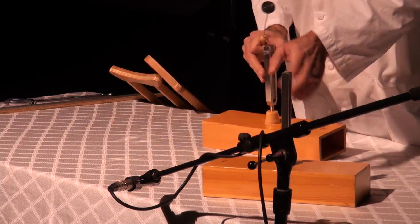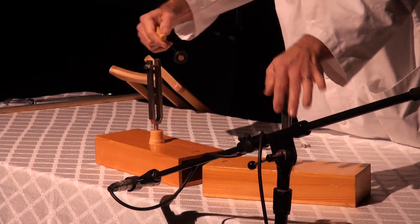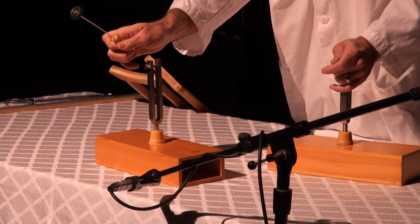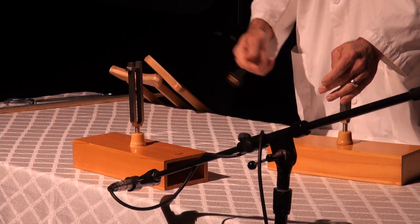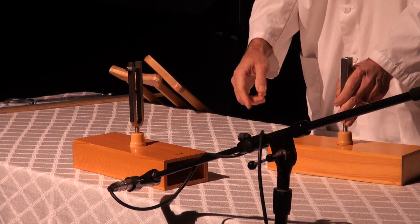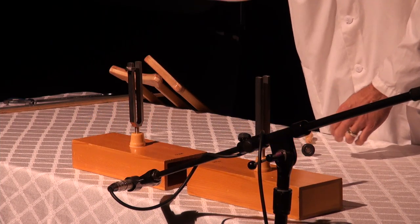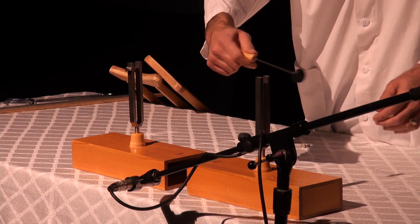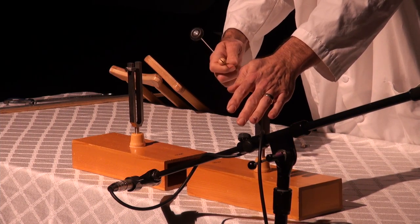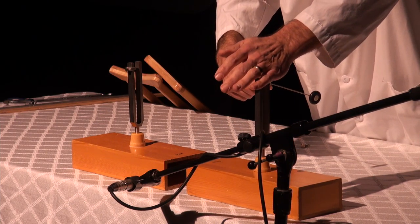Okay. That works because they're exactly the same frequency. Now I'm going to put a little weight on the top of this one. And it's going to change the frequency a little bit. This is what it sounded like before. This is what it sounds like now. To me, it sounds exactly the same, but we measured it. It's 10 hertz difference. One is 1,250, the other is 1,240. Okay, so just a tiny bit different.